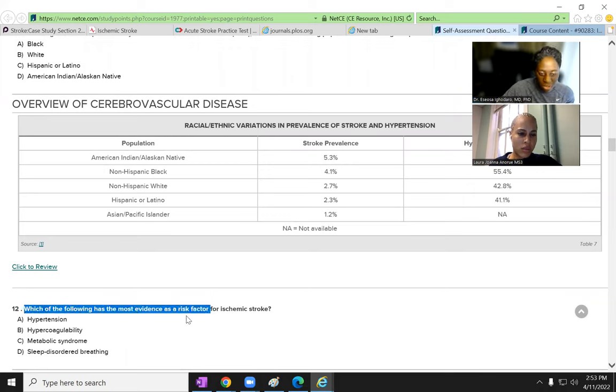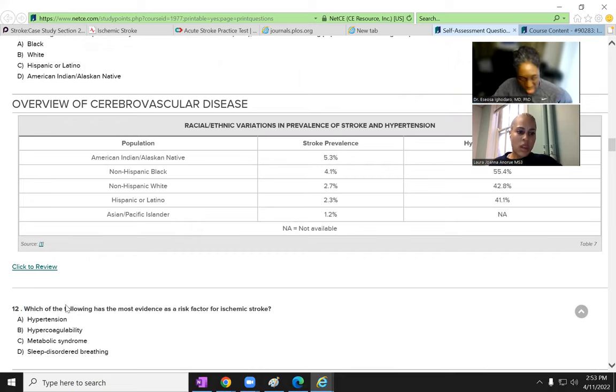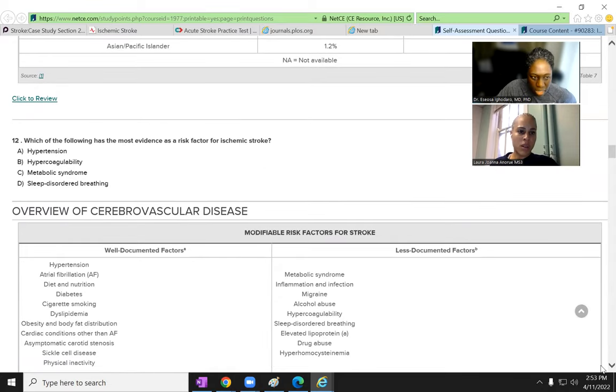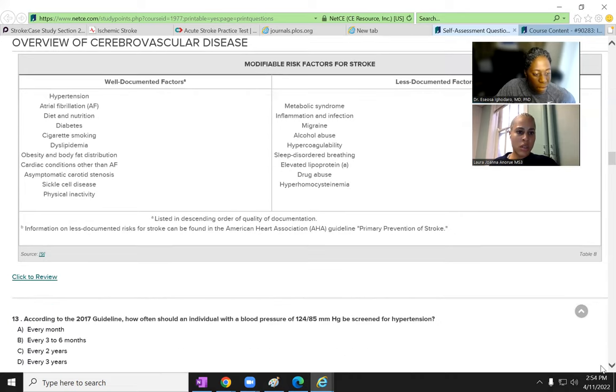Oh, here's a good one. Which of the following has the most evidence as a risk factor for ischemic stroke? This one, hypertension. Nice. For aneurysms as well, I believe hypertension is the number one risk factor. Yep. For aneurysm rupture, I meant.